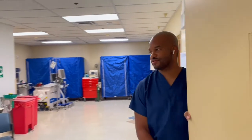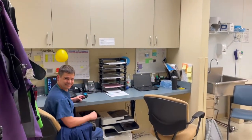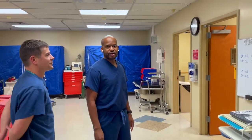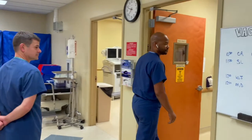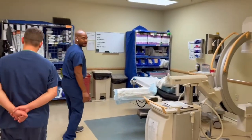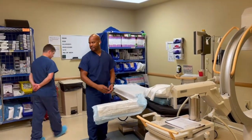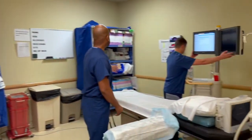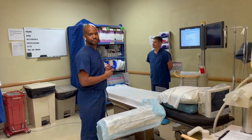And these are our procedure rooms. This is Jared. He's our x-ray tech and first assistant. During our procedures, we usually have you come in. And this is a table where we usually do our procedure. We have you lay on the table. We have all our monitoring equipment to help keep you safe during the procedure. And we have everything we need to do the procedure here as quickly and as efficiently as possible.